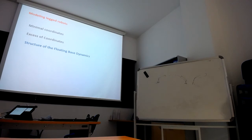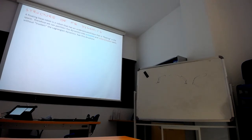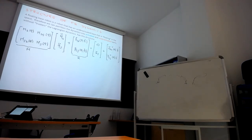Let's have a look now at some particular structure of floating base dynamics that allows us to simplify the trajectory planning task if we exploit it. In particular, if we write the previous equation extensively, we can partition the actuated dynamics, which is the last n equations of the floating base dynamics, from the underactuated dynamics, that is the first 6 equations of the floating base dynamics.